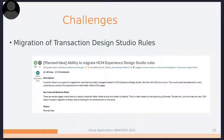Another challenge we did identify is migration of Transaction Design Studio rules to other environments. You can move customizations from environment to environment using a tool. However, that tool currently moves all customizations. So say you're in a QA environment or a testing environment, and some of those rules are still being tested, but some of the rules are ready to move to prod. You can't pick and choose currently. All would be moved up.